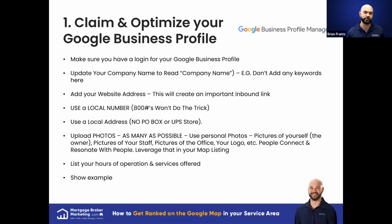People resonate with people. So the more you have, the more authenticity you have with your photos, and this will help, right? Save the file name before you upload it with a unique file name that talks about it, that leverages the keyword. Will help give more context to your Google listing. And list your hours of operations, obviously services offered. These are all the things you fill out in the info section in your Google profile, right?